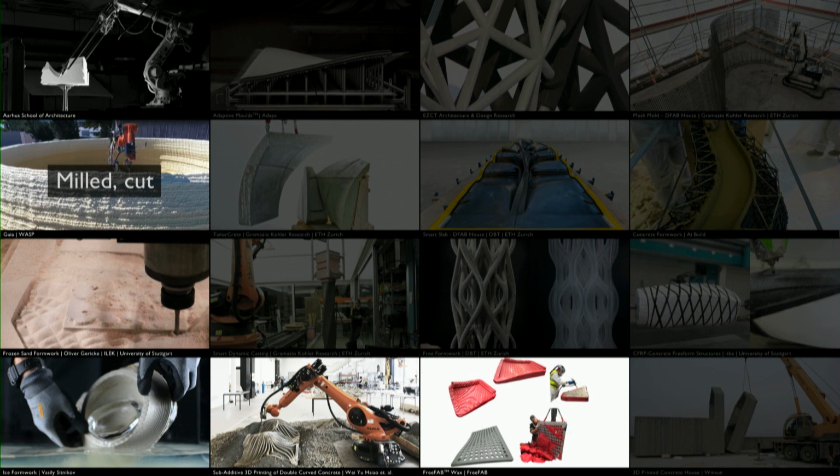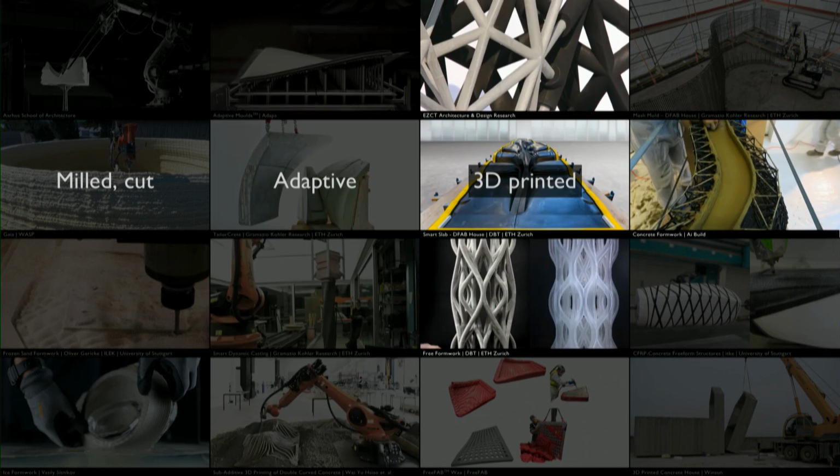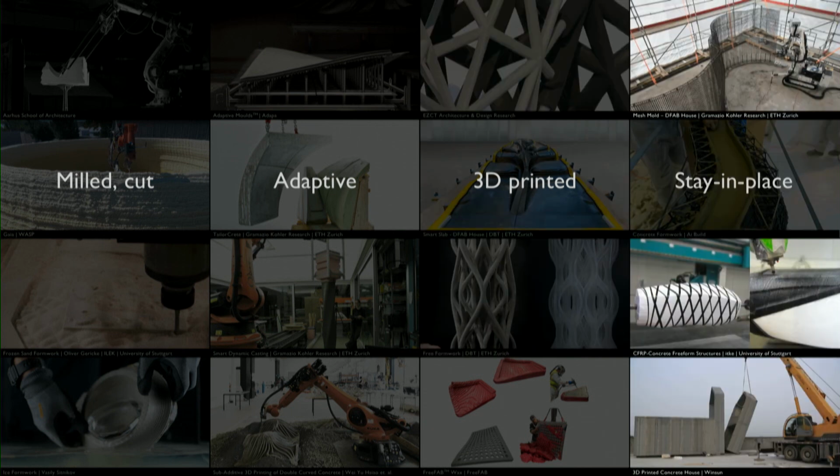Some of them look at alternative materials or improving the speed. Others really look at the reusability of the mold so that you have adaptive ones. 3D printing is also very great because you can really almost make any shape that you want. So there's a lot of that. And of course, some have looked at eliminating the formwork altogether by having stay-in-place formwork that in some cases also acts as reinforcement.